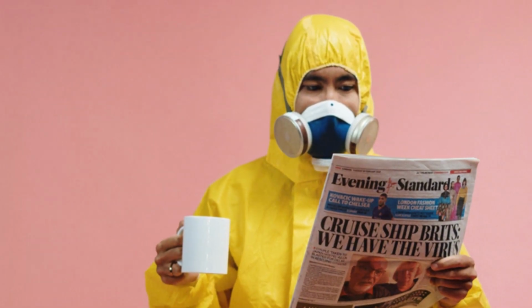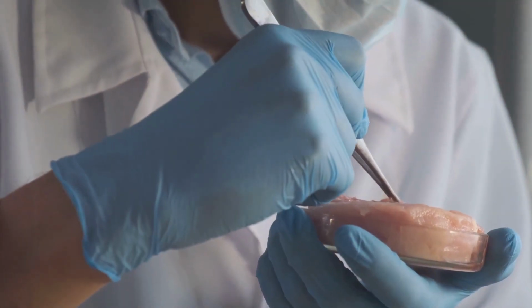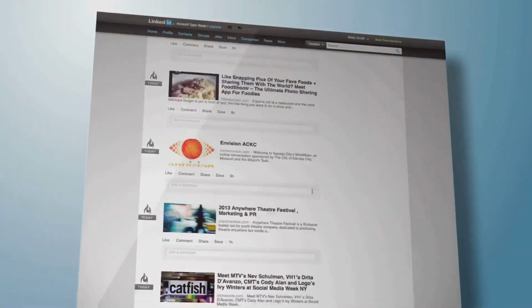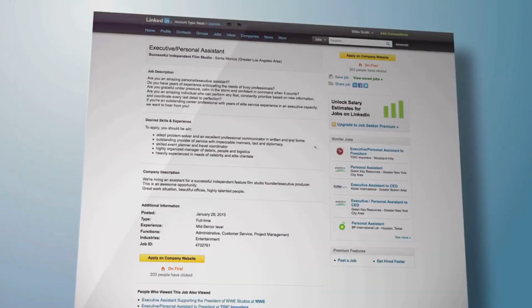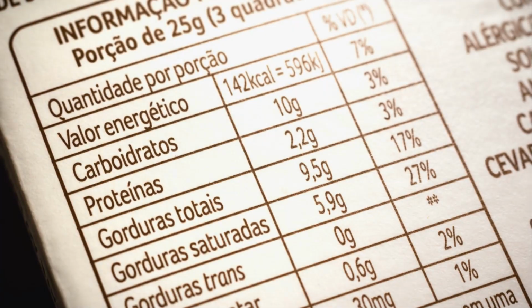Beyond reading labels, stay informed about food safety issues, regulatory changes, and consumer advocacy efforts. Numerous online resources, such as the Environmental Working Group, EWG, and the Center for Science in the Public Interest, CSPI, provide valuable information on food additives, their safety profiles, and tips for making healthier choices.